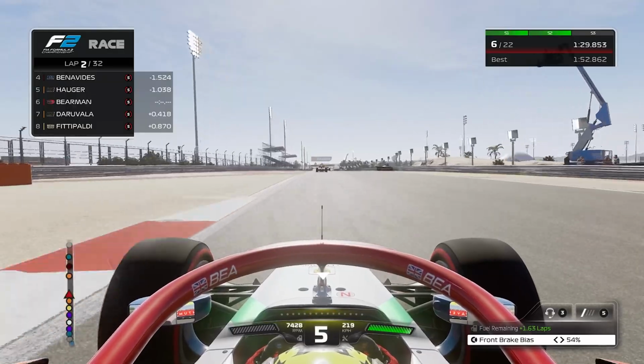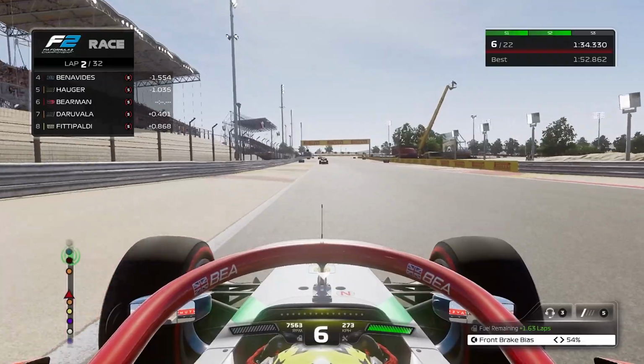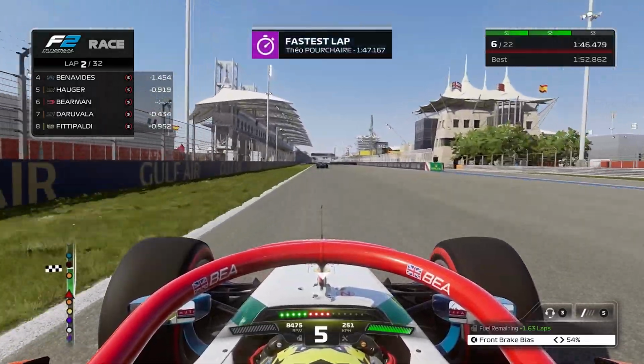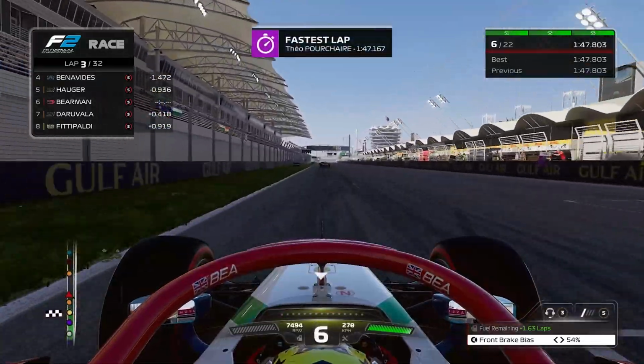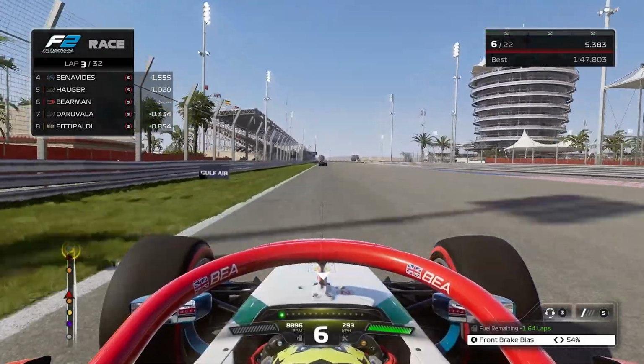That gap's too big. Come on, Lewis. Need to find it back up. Just need to commit in the first sector. Obviously, we're not setting the fastest lap. It's way off from where we'd want to be. We're not going to get attacked by Deruvula down to T1.